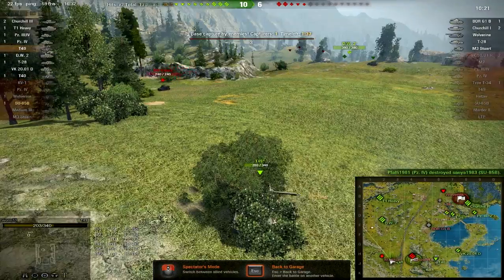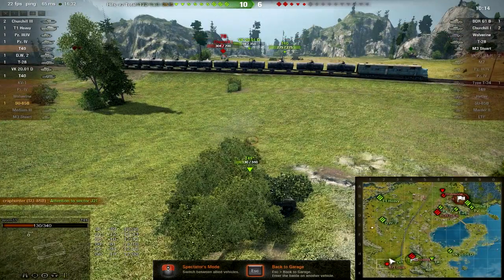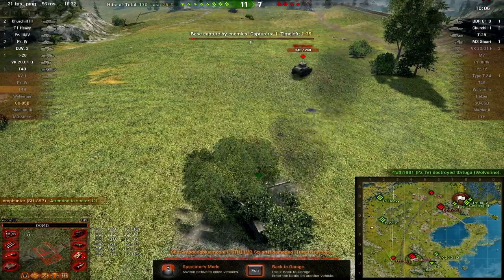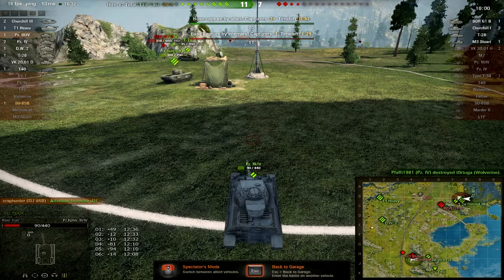Anyway, no, he's doing a good job, but there's an M3 Stuart right next to him. I'll mark him on the map. He should also move, because he's now been spotted. And the Stuart is about to kill him. Oh dear. Yeah, that's the bad side of being a tank destroyer. You get people who sit in the base and just do nothing.